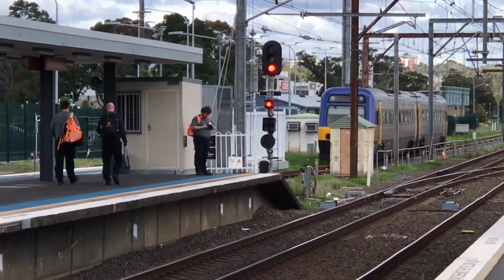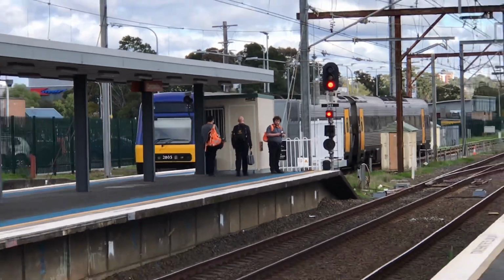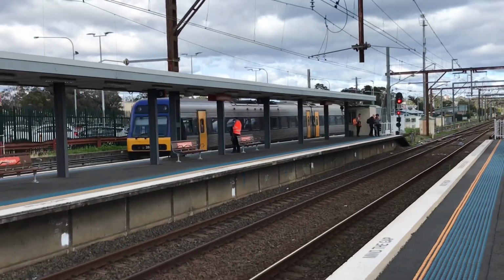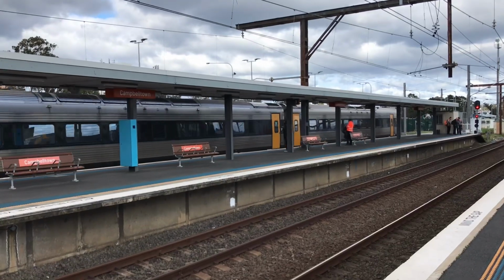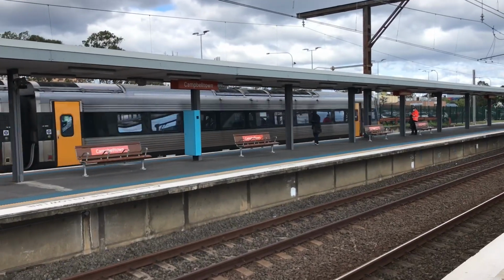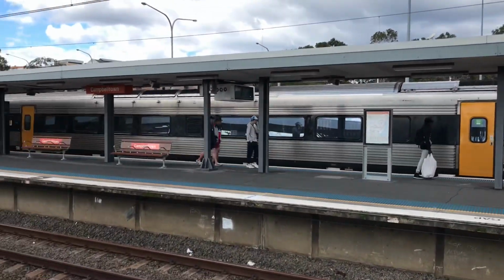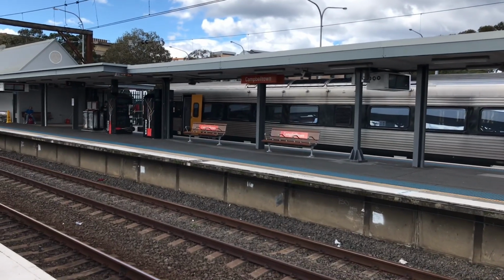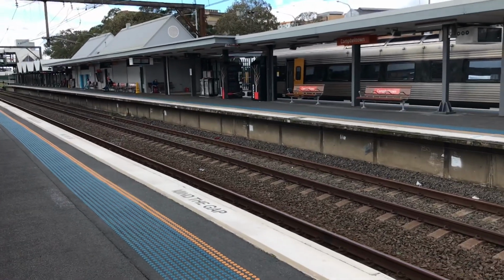We have an Endeavour arriving onto platform number 4. This train came from Mossvale. The next train to arrive on platform 2 goes to the airport. This train will be terminating here at Campbelltown, and then in about 5 minutes it will be returning as a Mossvale service. So the train terminates here and people can get off and change for services to the city.